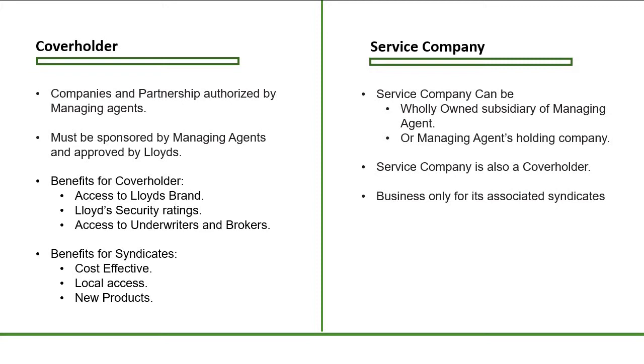Let me give you an example. Managing agent Asta is managing syndicate 4747. Under the cover holder setup, Asta Managing Agency Limited can delegate the underwriting authority of syndicate 4747 to a cover holder in Australia to write aviation business, for example. This is just a hypothetical example. And if the cover holder is one approved by Lloyd's, then the same cover holder can be used by different managing agents and syndicates. For example, if a cover holder has completed its initial formalities with Apollo Syndicate Management Limited, and once this cover holder is authorized by Lloyd's, then the same cover holder can be used by another managing agent, say Asta. Which means that once the cover holder is authorized, it is available for all managing agents to do business with.